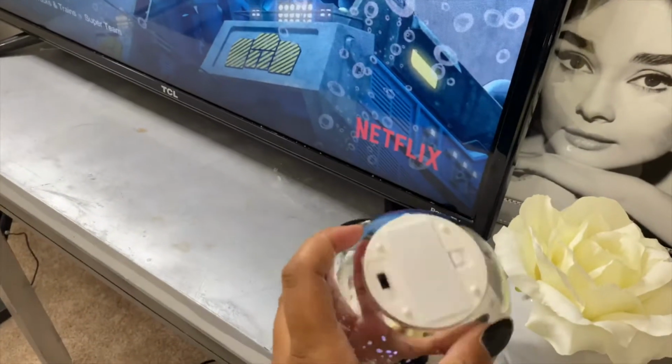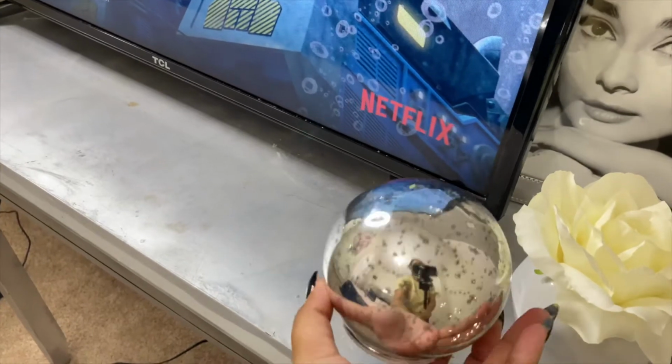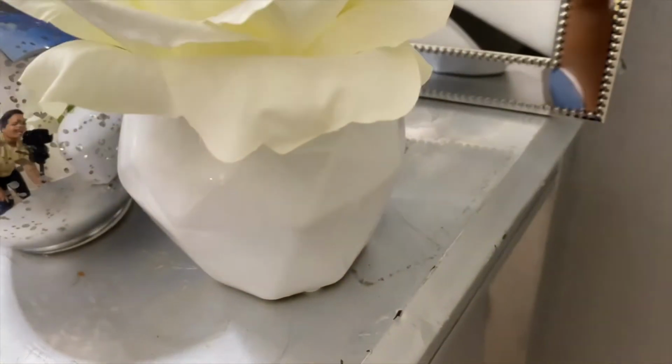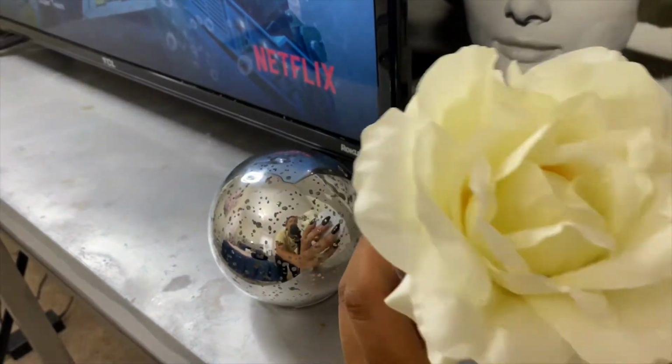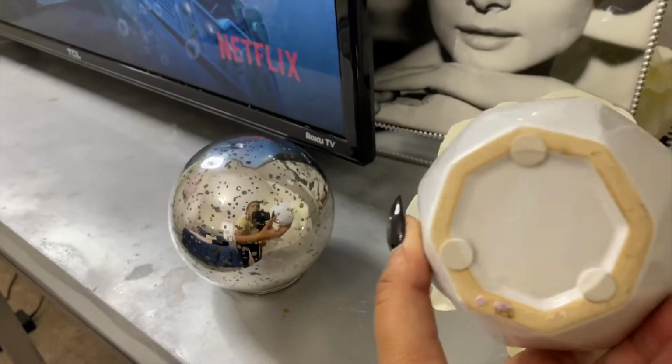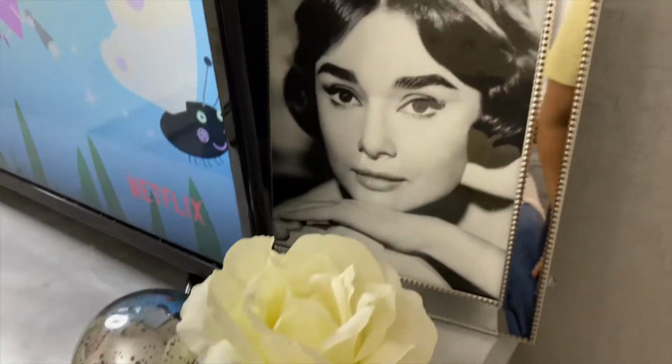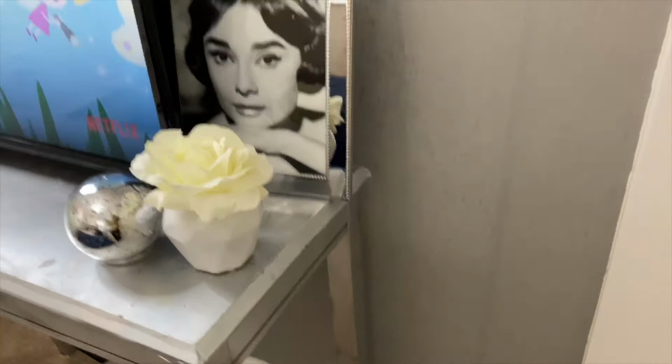It reflects on the ceiling as well, and I got this from Five and Below. It was $5 literally. This flower, I believe I got from either Burlington, Marshalls, or Home Goods. One of those stores. And then the wallpaper behind me, I got at Target.